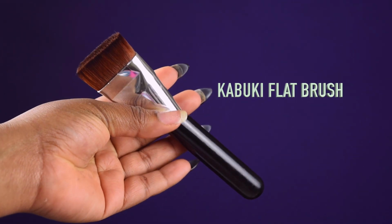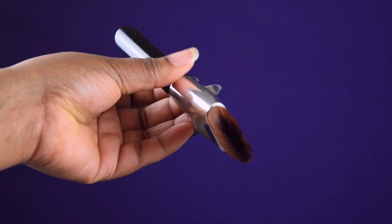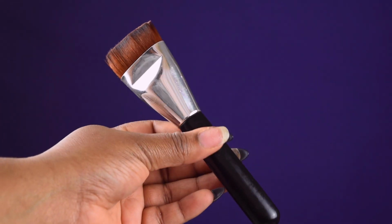This is, I don't know if I should call it Kabuki, because to me it looks like a Kabuki flat brush. This is a really dense flat brush. I use this for contouring, especially when it has to do with cream contour or liquid. I love this for contour because the edge of the brush is very flat, so it can be really precise and go in there with those contours to blend it all out. This is really blendable. It blends the product really well, seamlessly, that you will like. Oh my god, where did you get this brush?